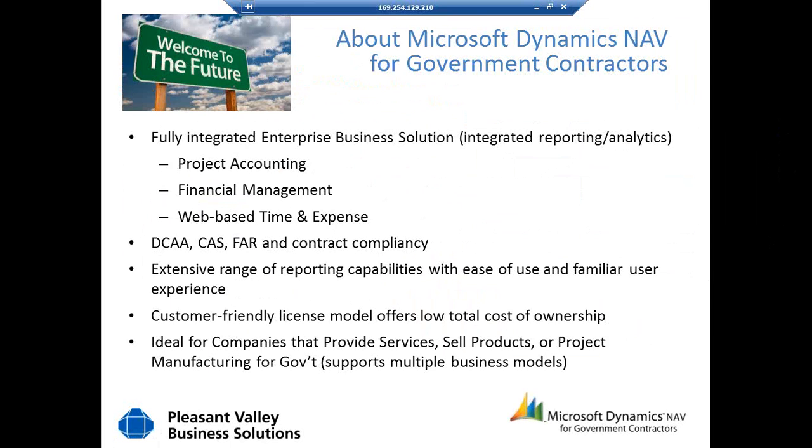So a little bit about the product, Microsoft Dynamics NAV for government contractors from PVBS, a rich, robust accounting solution compliant with federal rules and regulations, provides complete integration and ease of use. Again, PVBS is driven to develop excellence in providing the most comprehensive solution to our customers and our partnership channels.